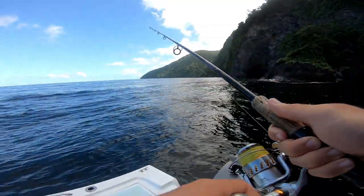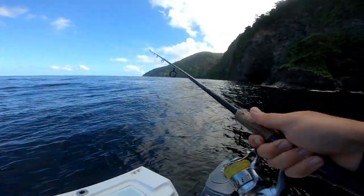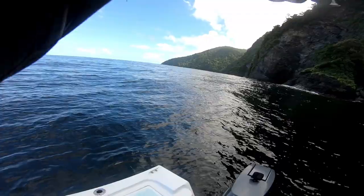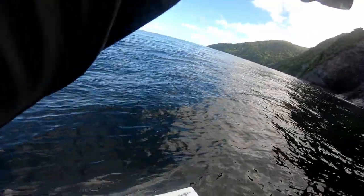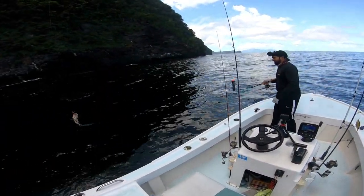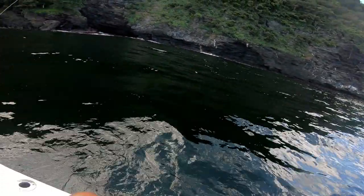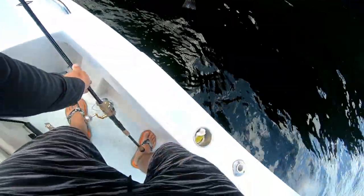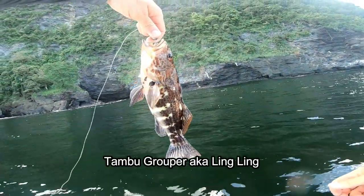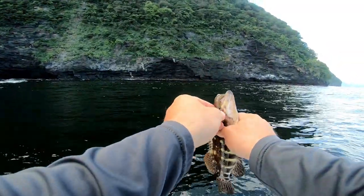Oh, I missed that fish. Oh, what is happening there? Might be one of those though. I don't know what it is. Oh yes, Tamba! Species on the board! Though, are you just now asking if I ever caught one of that? Alright! Well done, Brettski! You ling ling! You ling ling! Tambo?